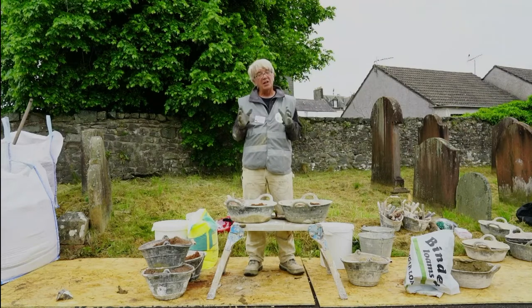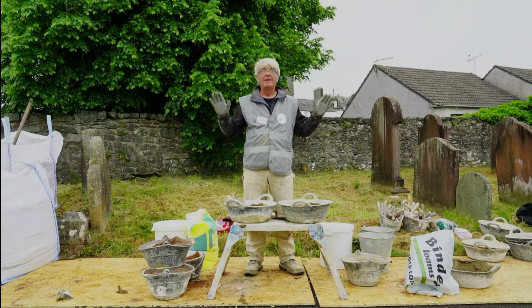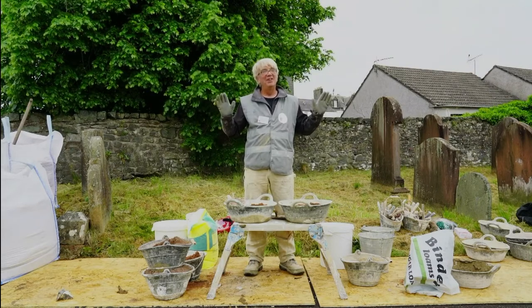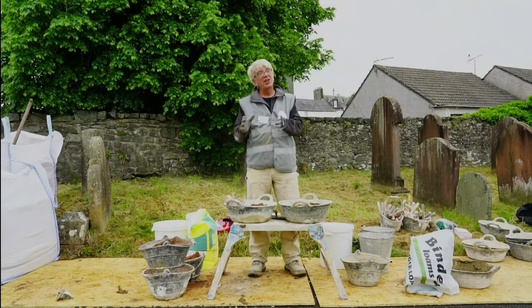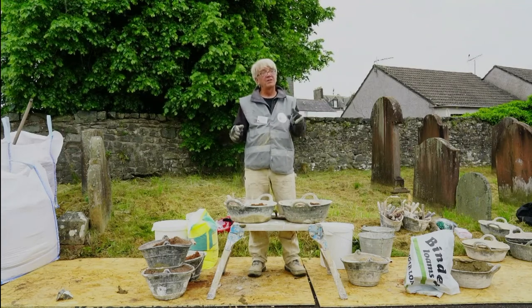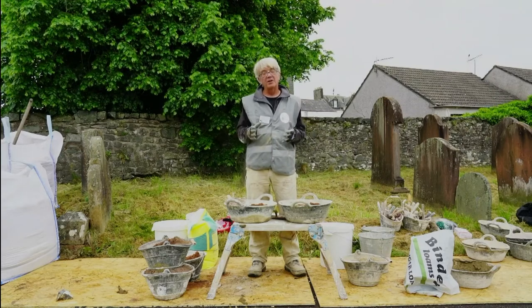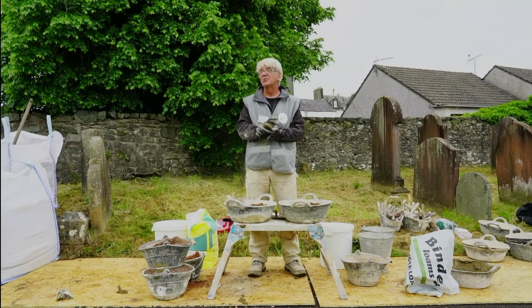With lime putty, even lime putty that is properly made, which most modern lime putty maybe isn't, they wouldn't recognise what is being sold today as lime putty as being lime putty historically. We'll make some properly in the course of this week, so you can see the difference. Whenever lime putty is discussed, it's described as being a bread dough consistency.